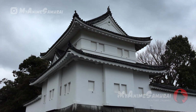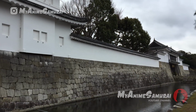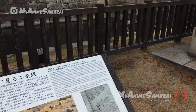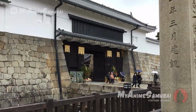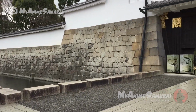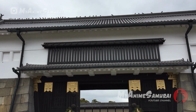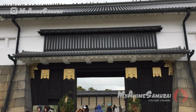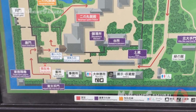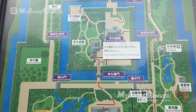Today we are going to visit Kyoto Castle, also known as Nijo Castle. This castle was built in 1603 as the residence for Tokugawa Ieyasu, who was the first shogun of the Edo period. This complex holds some palace buildings that are arguably the best surviving examples of castle palace architecture of Japan's feudal era. As you can see in the map, the complex has several stone defense areas known as circles of defense.